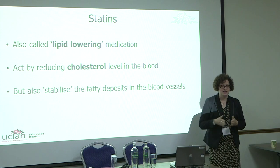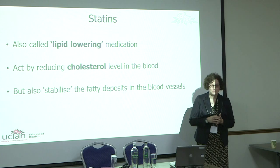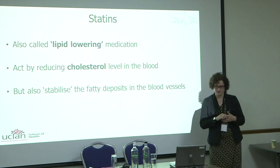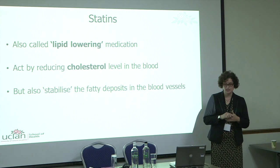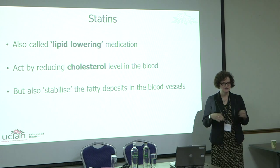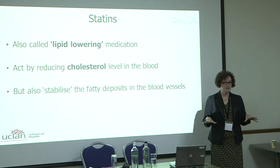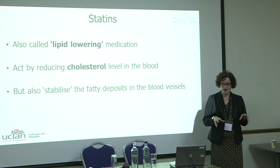So statins are the next main class of drugs that people are often prescribed, also called lipid-lowering medication, lipid meaning fatty, meaning fats. And these act by reducing the level of cholesterol in the bloodstream. Cholesterol has a really bad press. It's made out to be a really bad thing. Actually, it's an essential chemical in your body. It's a building block of all sorts of things. But if you have too much of it in your bloodstream, then it is bad.